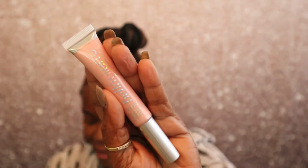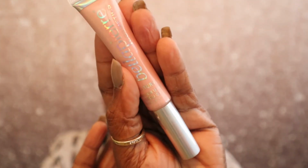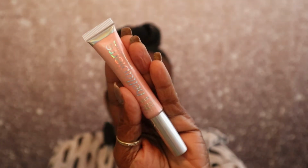And the next item that I received is this by Bella Pierre. It is a holographic lip gloss that is valued at $20, and it is in the shade Saturn. That's what that looks like. I'm not going to take it out of the packaging because it's sealed with that plastic packaging.